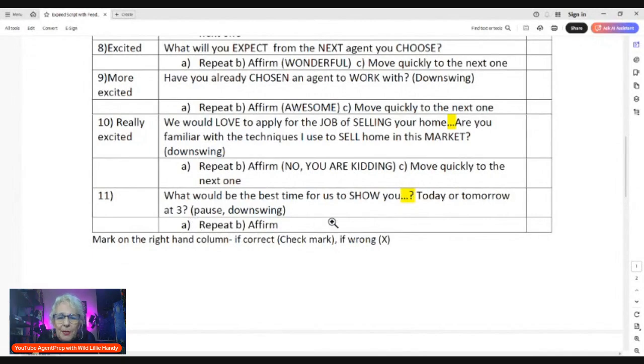What would be the best time for me to show you? Today at 2 o'clock or tomorrow at 4 o'clock? And we pause, okay, and a downswing. So again, what would be the best time for me to show you? Today at 2 or tomorrow at 3?